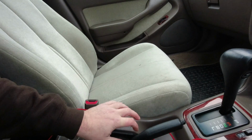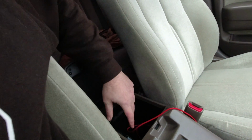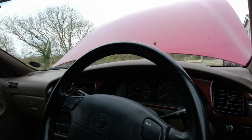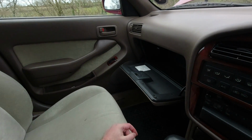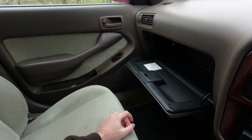I would love to know what these are for. Blanking plugs ahoy. But yeah, we've got a little cubby box here, which I tend to chuck my mobile phone in, and a distinct lack of cup holders. Look, we've just got this little tray. But here's where it gives you the tyre pressures. That's quite good information to have there. I might check those today.